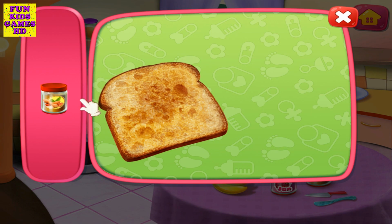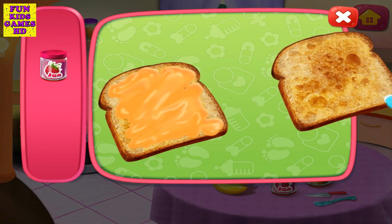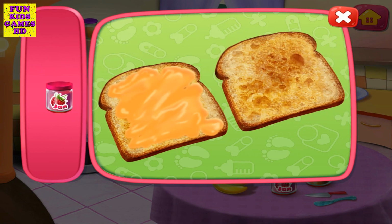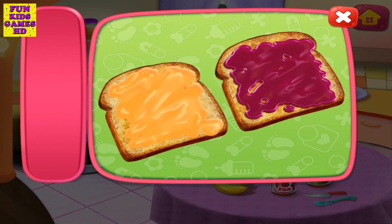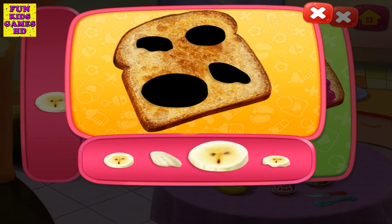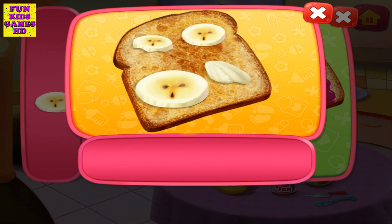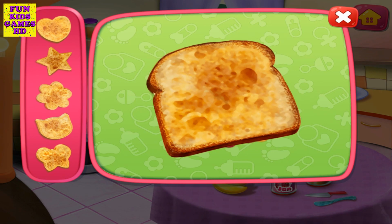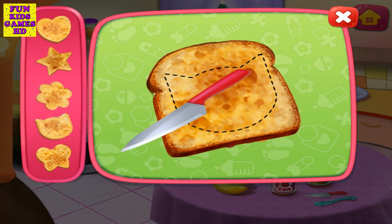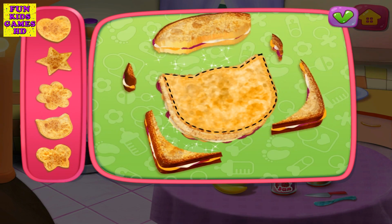Time for spreading. Jelly time. Let's add some banana. Select your shape. That looks delicious.